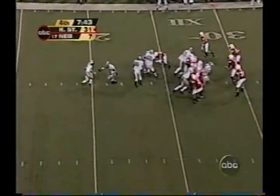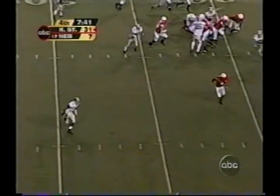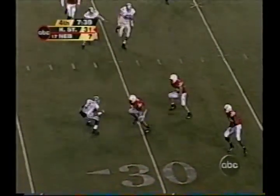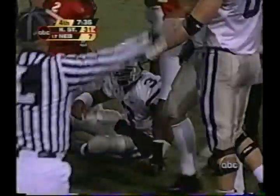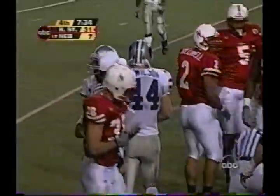They're down at 4. And Roberson swings it out to the right. He'll just stay in bounds and go down right at the first down marker. And TJ Hollowell.